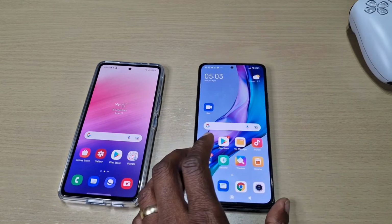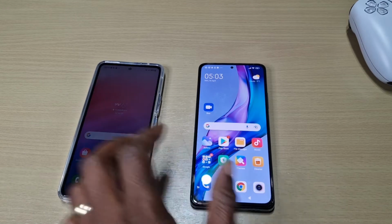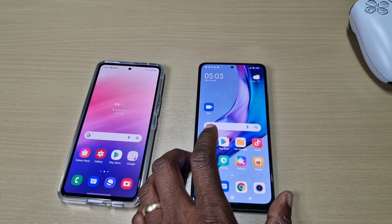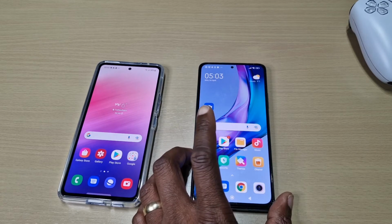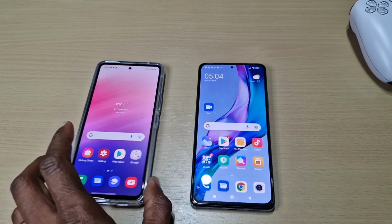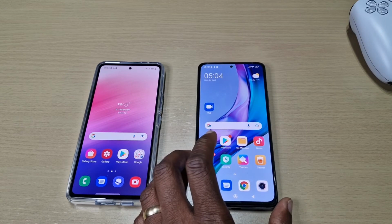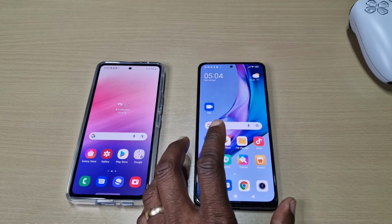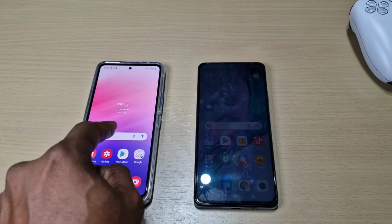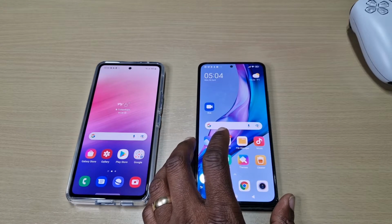The Redmi Note 10 Pro is an AMOLED screen, also got 120Hz refresh rate. Slightly bigger screen at 6.67 inches. It's also 1080p. Also got Gorilla Glass 5. At the box, it came with Android 11, but it's got Android 12. I'll show you guys in a minute. Sorry, I didn't mention the chipset on the A53. This one's Exynos. This one has a Snapdragon 732.